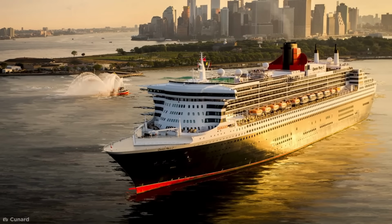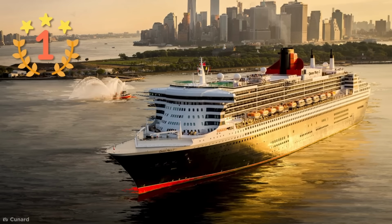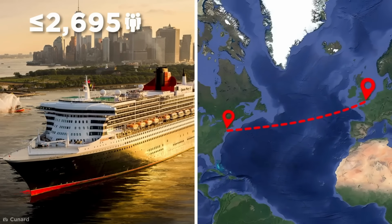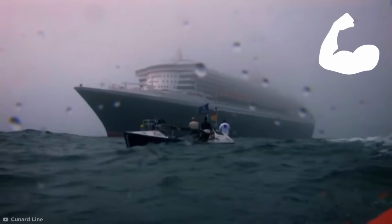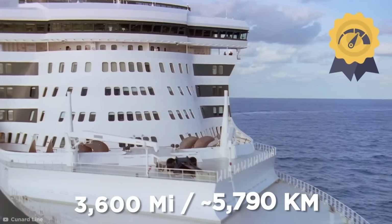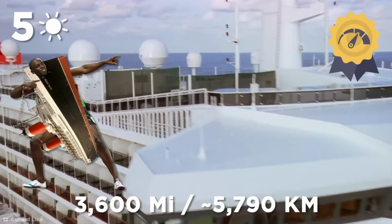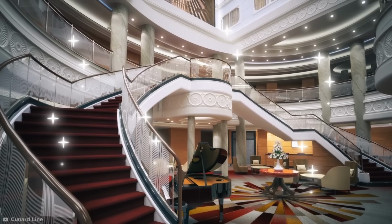The QM2 is the only liner still in service, and she's primarily used to transport up to 2,695 passengers between New York and Southampton, England. She has a stronger, deeper hull than any cruise ship to handle the rough Atlantic Ocean, and she's also the fastest passenger ship in the world, making the 3,600-mile voyage in just 5 days. Talk about Usain Bolt. Don't be fooled though, this liner is still incredibly luxurious.